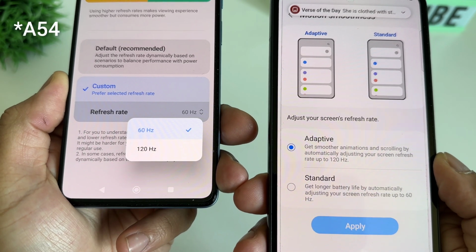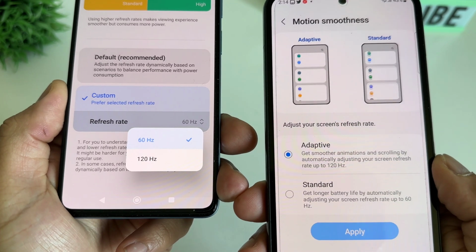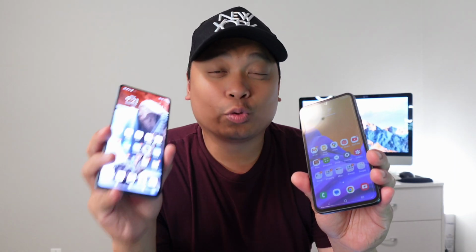Also, there's a difference in refresh rate. The Samsung Galaxy A34 has adaptive refresh rate, while the Xiaomi Redmi Note 12 Pro Plus 5G has a consistent or constant 120Hz.